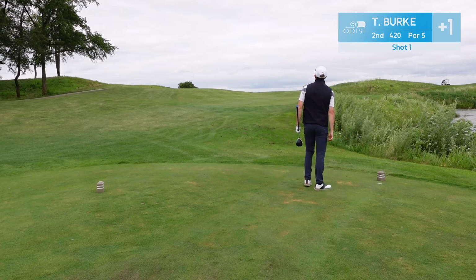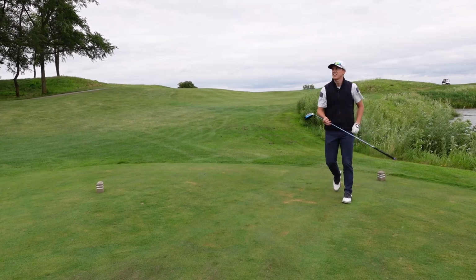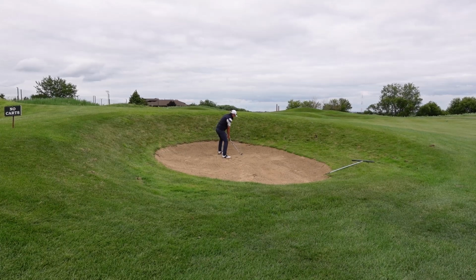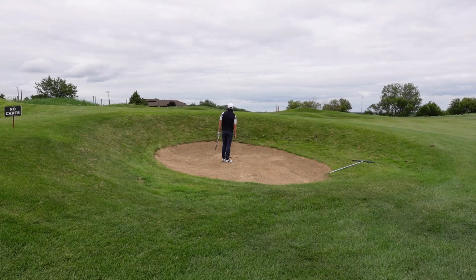There we go. Oh, that felt good. Crushed. All right, let's get a stroke back here. All right, I really got to loft up the face here in this pot bunker. Really got to loft it up here. 114. Oh, and that's going to be bunker again. Oh yeah. All right, bunker to bunker, baby.